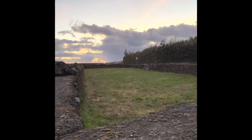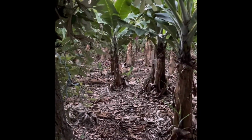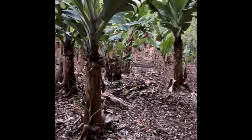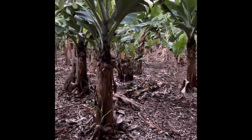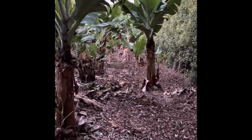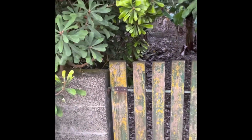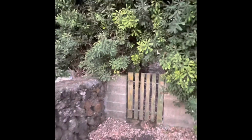Oh, they're over there. Finally, the banana trees. There's a bunch in there. You see how many are in there? This is what we're going to be doing, guys. So gorgeous. We don't want to open up the gate right now, but it's all surrounded by this hedge. This is why we couldn't see it from the satellite images. People be hauling around here.